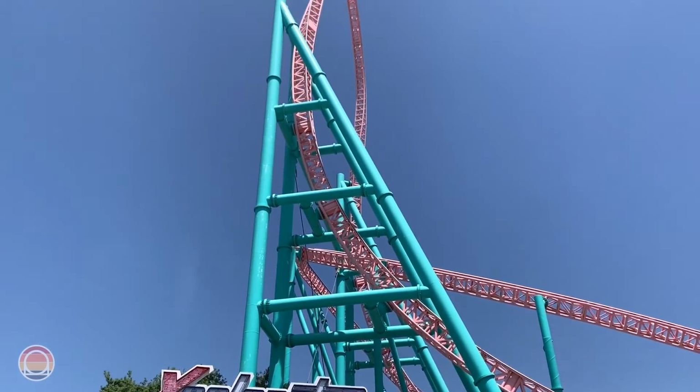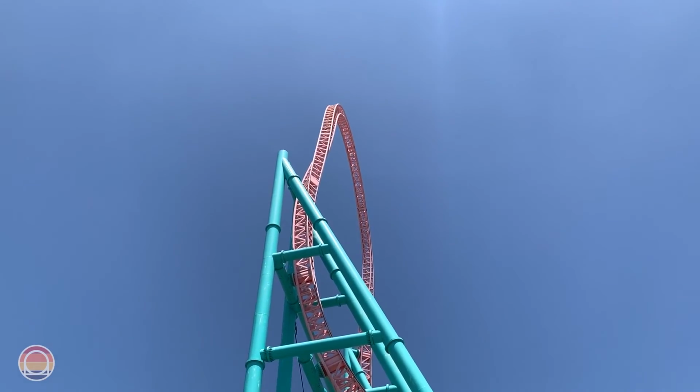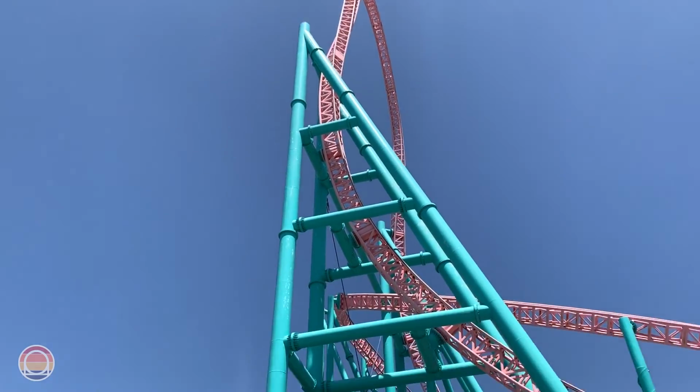Xcelerator is gonna be our next ride, going all the way 205 feet up in the air at 82 miles an hour. I've missed this ride probably more than any other at this park. But going back to Beary Tales real quick, if you wanna see a complete POV with spoilers, go check out my buddy Dylan's video in the top right corner right now.